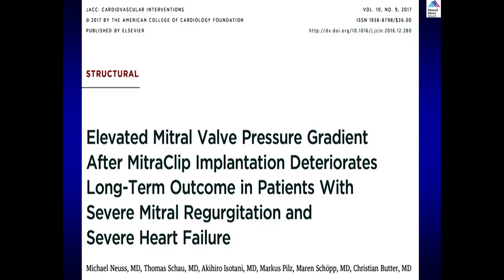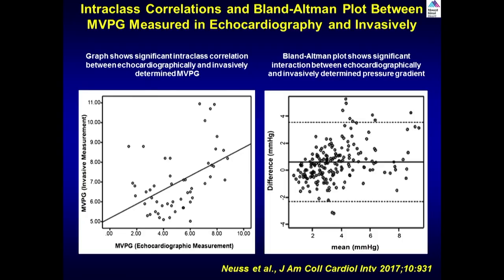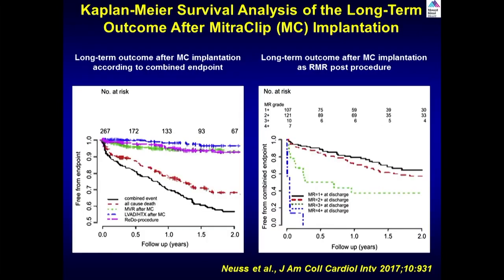Next, this is the data from Germany. They basically saw a good correlation between hemodynamic as well as echocardiographic measurements. So that's fantastic, because you don't have to do the hemodynamics in every case; echo gives you a very good idea. Next. It showed, as we always knew, that various events occur in these 200+ patients, both functional as well as degenerative regurgitation, and the degree of MR was associated with a bad outcome. With 4+, almost everybody died within 2 to 3 months.